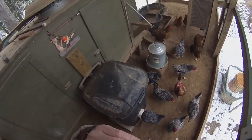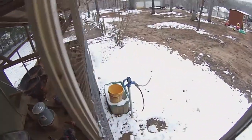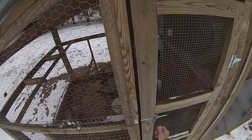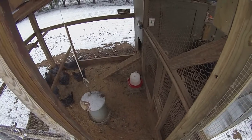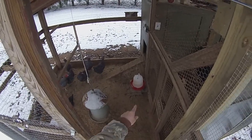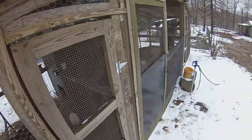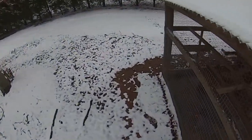Alright, well there's that. Let's go over here and get the little chickens. They've got food and water. So, check these here. Yep, their water's good. And you can see I've got a piece of metal sitting on that one. It started getting warm enough that I could put the metal back on top and then put the water can on top of it, and it would keep it thawed out. But on 8-degree days, it's just hard to keep it from freezing.